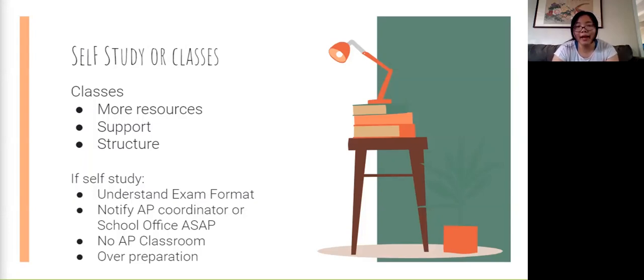Know that even if you have the code to register for AP Classroom and by extension the test, you will not be enrolled and therefore have no access to any of the material on it. When buying supplies for self-study, buy brands that are not associated with College Board as they will help over-prepare you for the test. Over-preparation is always better, especially if you want a high score.